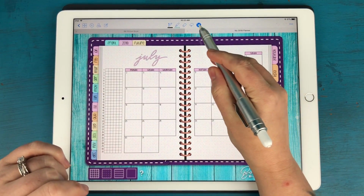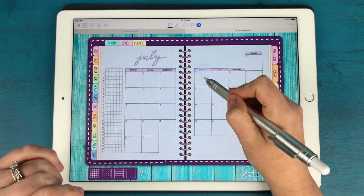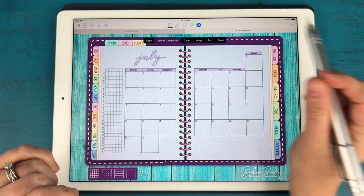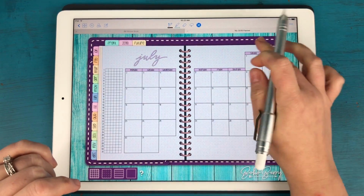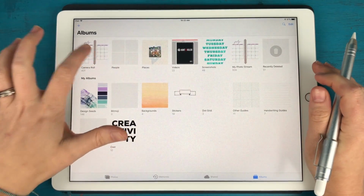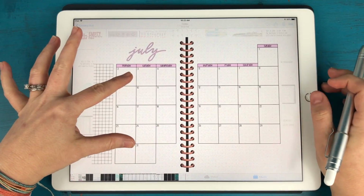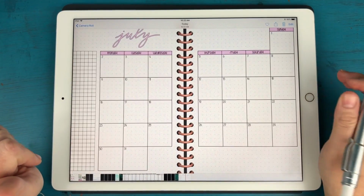So I'm going to make sure that I'm on my no pen or read only tool up top, and I'm going to tap and hold right here. And I am going to hit save to camera roll. Now what that's going to do is save this entire page to my camera roll. So if I go to my photos and my camera roll, you will see that I now have that page right there. And I'm going to bring this into Procreate so that I can change things up a little bit.